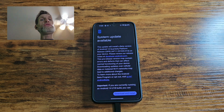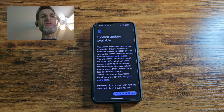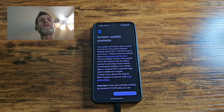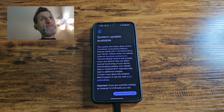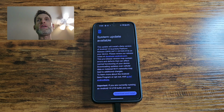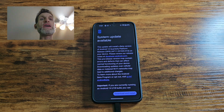Look, we've been Pixel owners and users for years, and it seems like every single update, every month, every year, for years, these updates take a tremendous amount of time. My Samsung Galaxy S23 Ultra basically can update, look, I haven't timed it, but it's got to be 5 minutes. The Nothing phone just updated last week. Took like 3, 4, 5 minutes. I'm not lying to you.